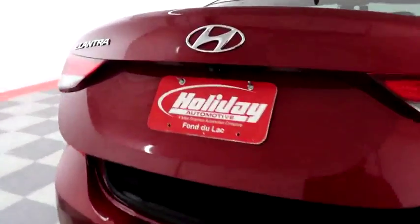You have a rear backup camera on the back here. Taking a look in the trunk. There's a 60-40 split on the back seats, so you can fold those down if you need more room.